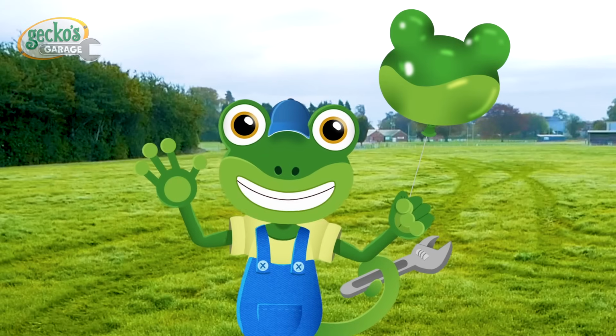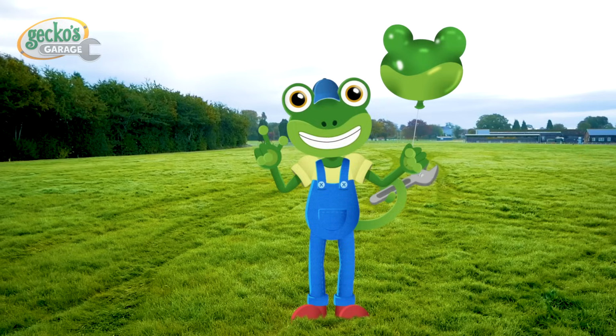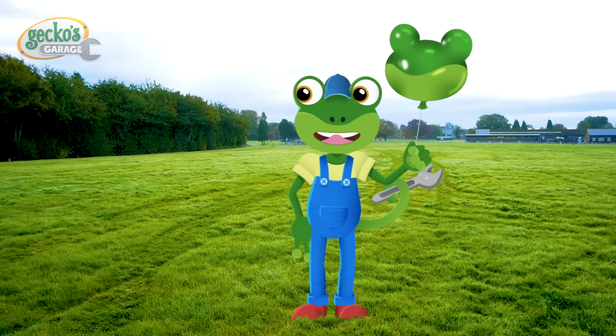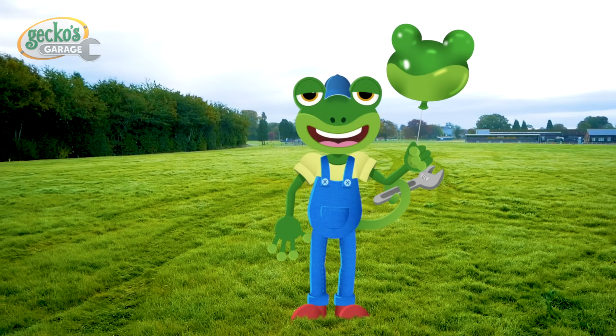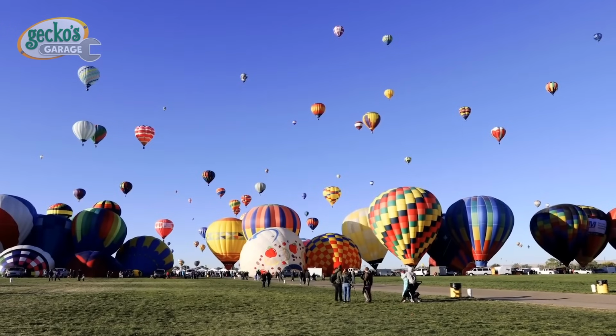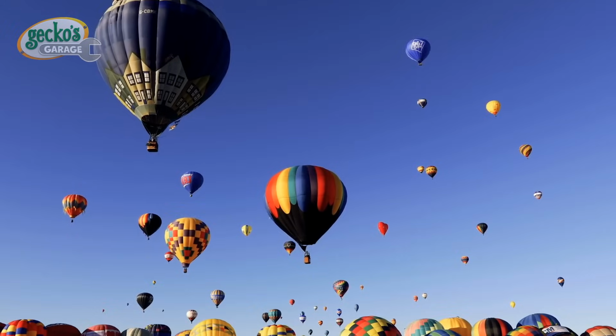Hello, everyone. Gecko here. Are you wondering why I'm stood in the middle of this big field? Well, today I'm going up, up, up into the sky in a brilliant hot air balloon.